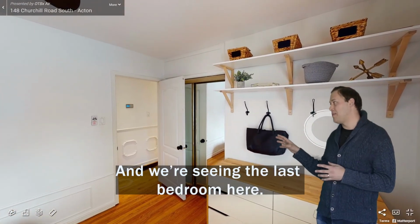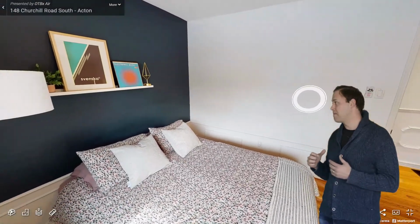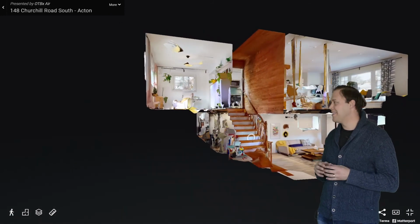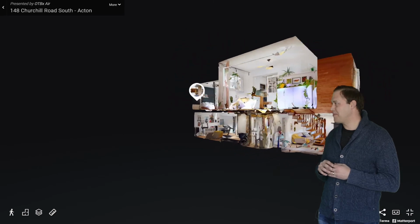And we're seeing the last bedroom here. It's the back bedroom. It's the largest bedroom, and it faces the backyard. Once again, the hardwood. The design in this house is awesome. I thank my seller, Tiffany, for that one. Okay, what we're gonna do now is go down to the basement.